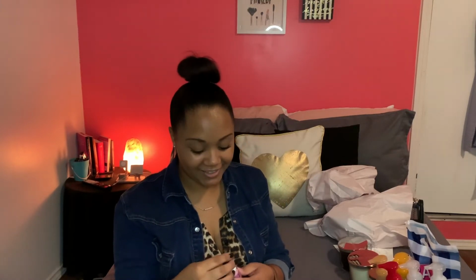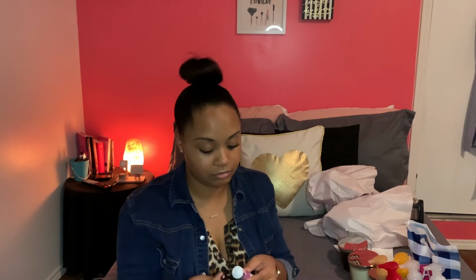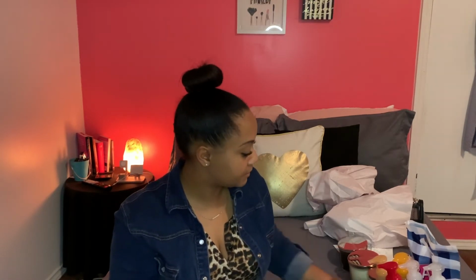So my daughter went shopping with us. It was me, my mom, and my daughter, and this was one of the free items, which is black cherry merlot shea butter hand cream. My daughter actually picked this out, which I hope is not a sign that she's going to be a wine drinker. But this smells so freaking good, you guys. Sophia has great taste. My daughter has great taste.